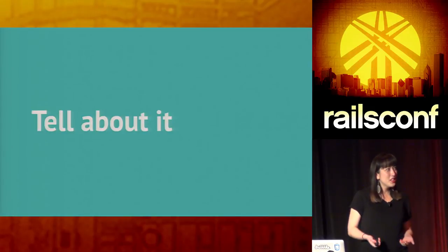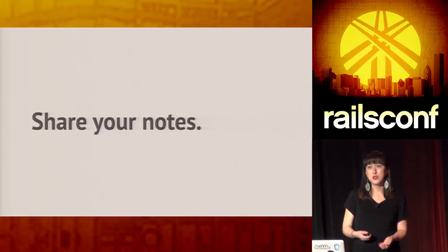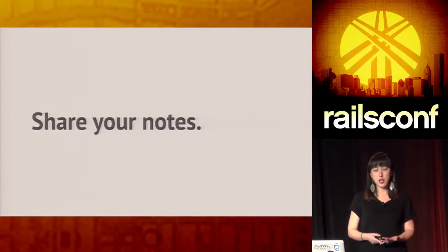So the last step is to tell people about it. I really think it's important to share your notes. I think it's a great way to continue the dialogue after a conversation. I use Twitter as the main avenue for my notes. I always use the conference hashtag and at-mention the speaker. You can also upload to places like Flickr, or Instagram, or Dribbble.